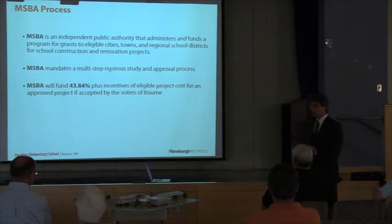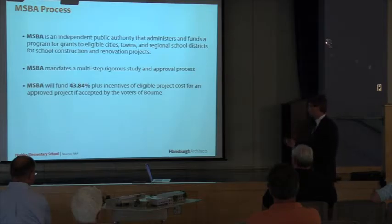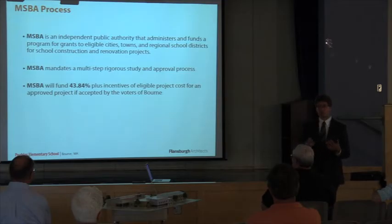And if you follow those guidelines and those regulations in partnership with the MSBA, they'll provide a grant to each community. In our case, that grant will be 43.84% of eligible costs as we go through the project.